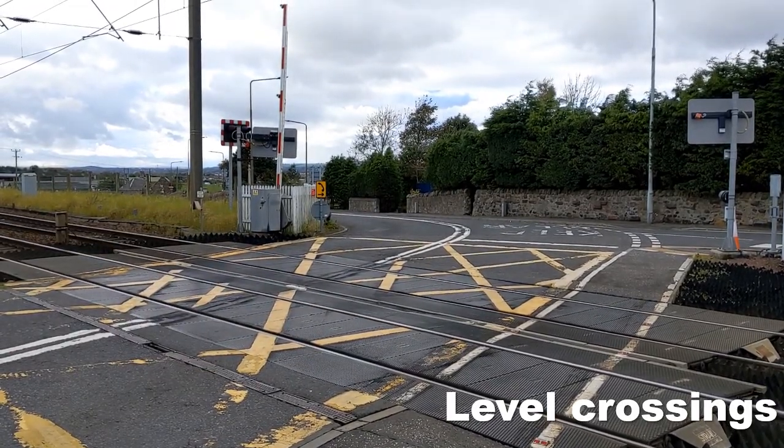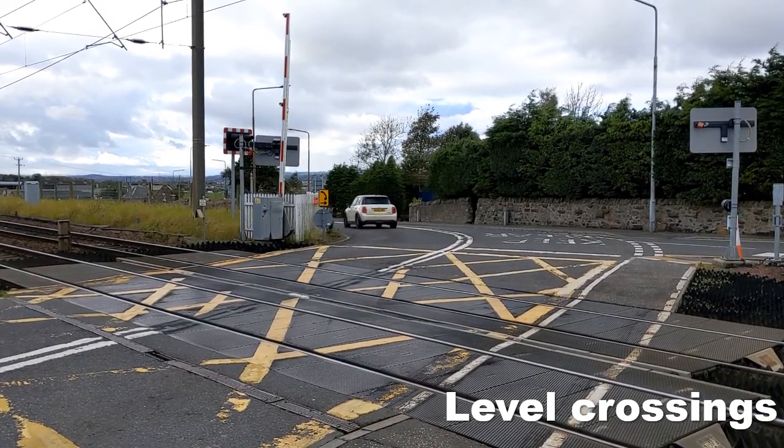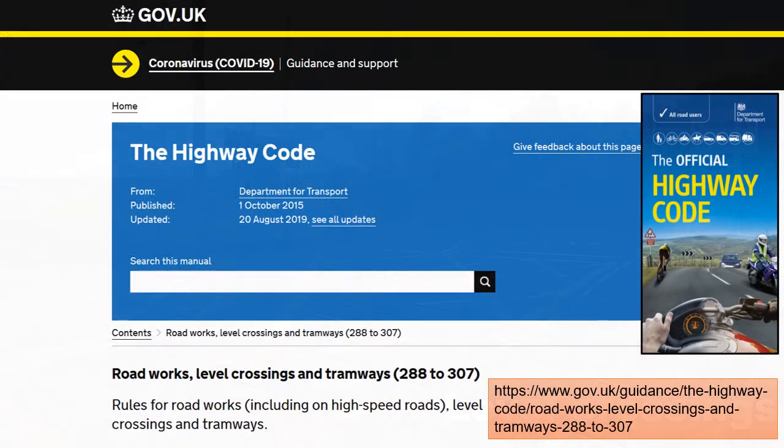In this short lecture, we're going to look at the subject of level crossings, and we're going to look at some examples in the Edinburgh area. The Highway Code is a good place to start. It gives instructions to vehicle users and other road users regarding the safe use of level crossings. It also shows details of the various signs that can be deployed at level crossings to provide instruction or warning to those about to use it or approach it.